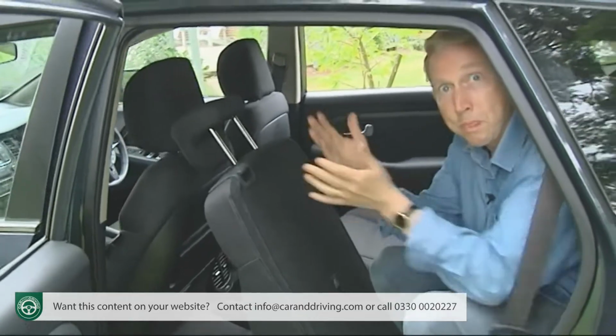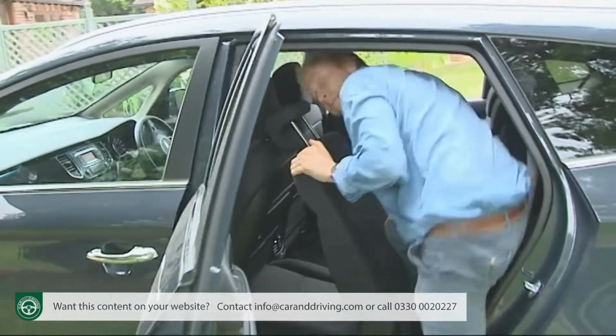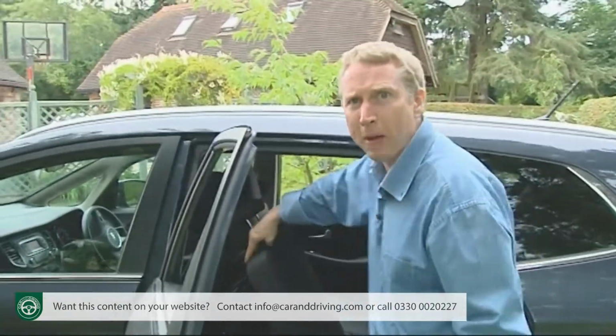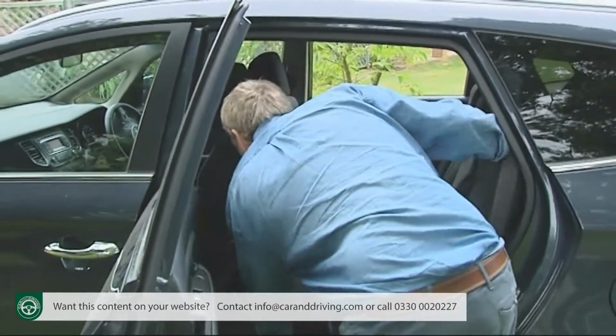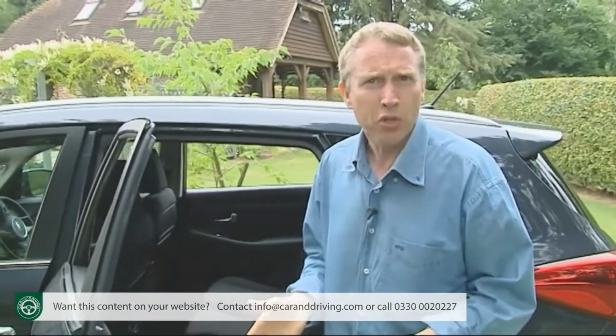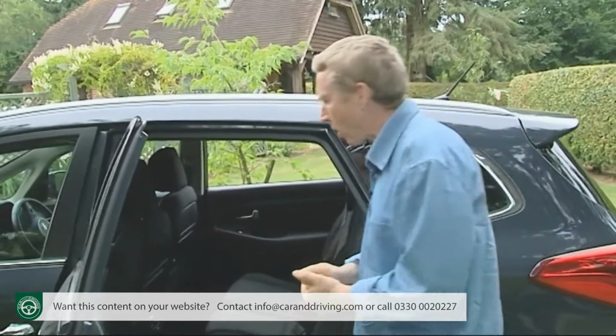Legroom, of course, will be the biggest third row restriction, but thanks to the way that the middle seating row slides backwards and forwards, with a little cooperation from those in front, it should be possible for most to get reasonably comfortable. And what of the middle row?